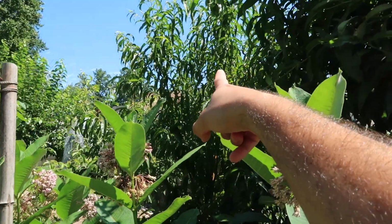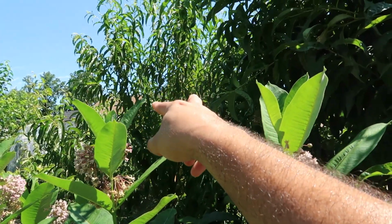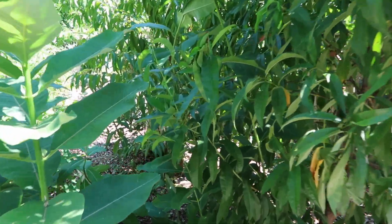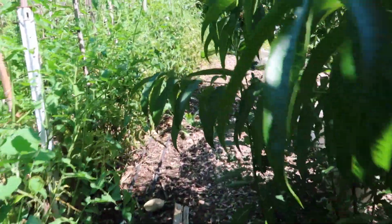So if you want to grow a peach tree, you can start one from seed, and they produce relatively quickly, maybe 3 to 4 years. So maybe another 2 years before I see fruit on this guy. Let me take you to this passage right here. I love coming through here now because it's nice and cool, and I created this shade myself.